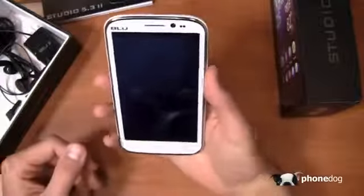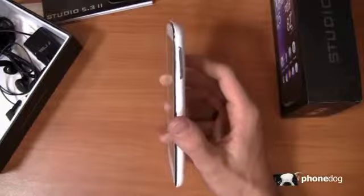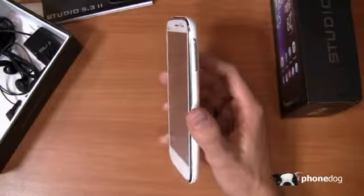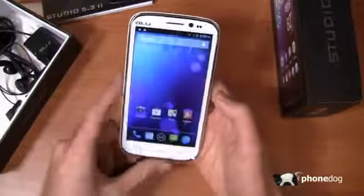Your camera is on the back. So like I said, in terms of a feel in the hand, it is curved. So it's got kind of a 1X type feel, or 1X plus type feel to it, obviously bigger than that. But kind of the look and feel of that. The battery is getting low, so we're going to do this quickly.